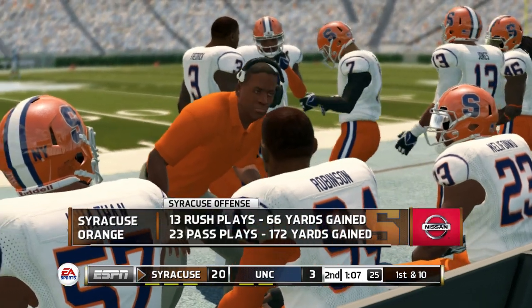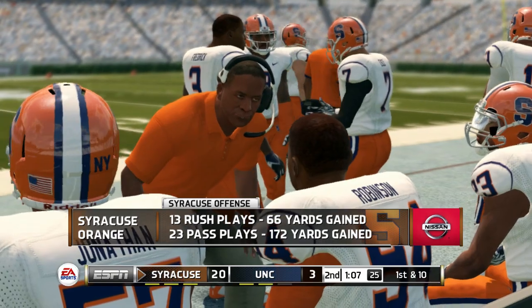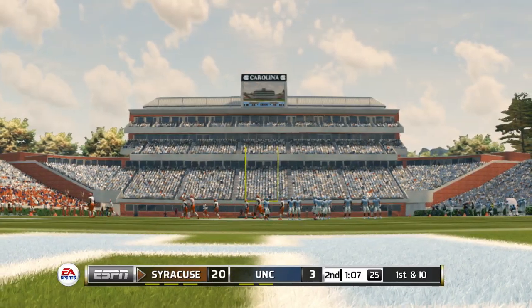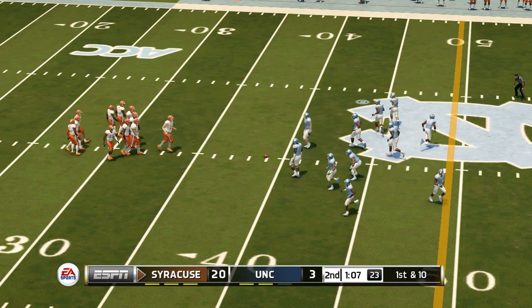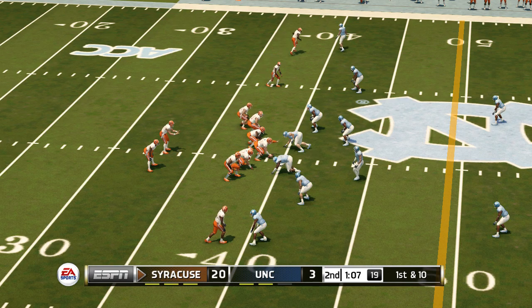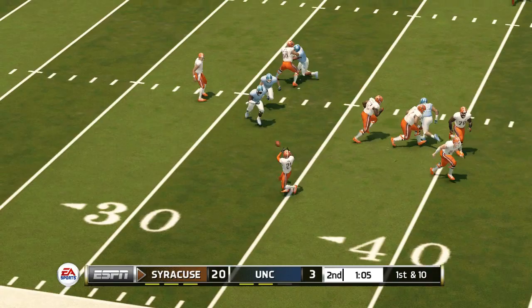Syracuse has been playing like a well-oiled machine in this first half. And Kirk, are we going to see more of the same in the second? Well, I think as long as they can maintain the proper frame of mind, I think they've got a great shot to be able to pull away and win this game decisively. But the challenge for them will be listening to their coaches at halftime and continuing to play with that same aggressive attitude that they played with in the first half.